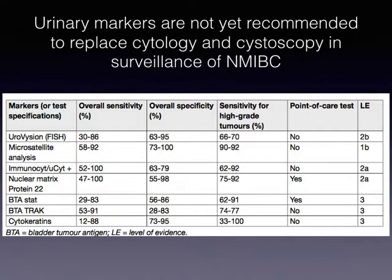In terms of urinary markers, there's been a lot of study in this area, but not a lot of headway in terms of replacing cytology and cystoscopy. A lot of this was born out of the fact that cytology is not particularly sensitive at picking up cancer, except if you've got very high grade, particularly CIS. But it is very specific, so most of these tests improve the sensitivity but give away some specificity in detecting bladder cancer. And it can be influenced by benign conditions and BCG, post-BCG treatment, etc.